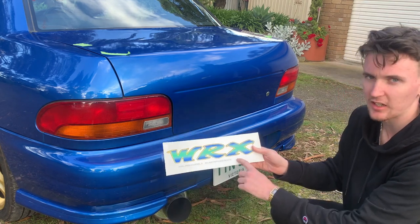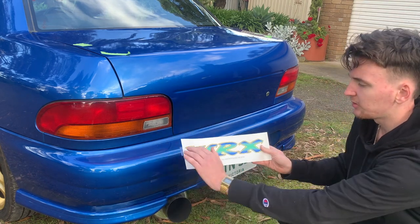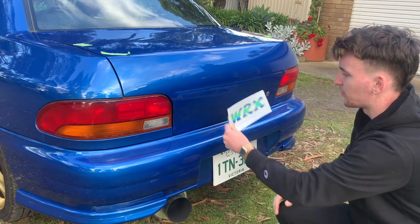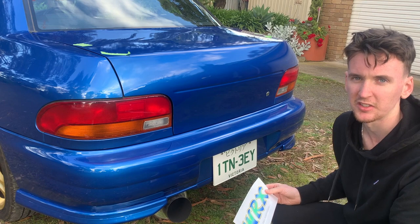It does say STI here, so I'm gonna get rid of that. But super simple, it's just a sticker. Dead center it, line the R with the middle of the number plate. Should be fine, it's just a sticker.